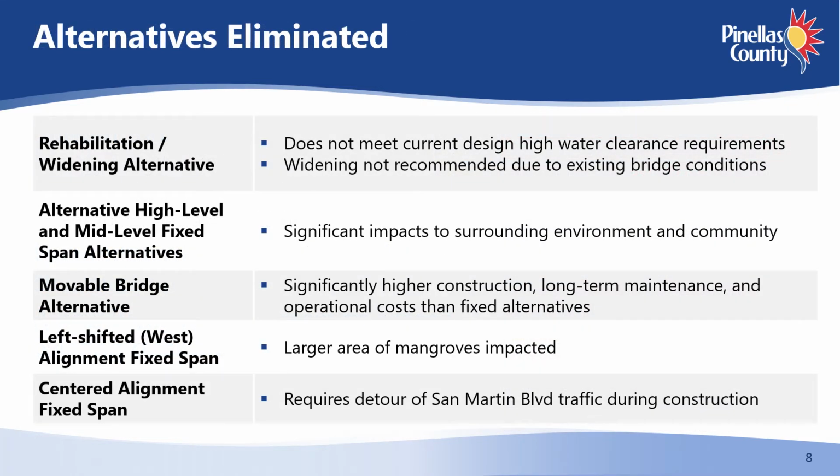During the PD&E study, several alternatives were developed that meet the purpose and need for this project. These alternatives were developed with input from the public, local government, and environmental agencies. Potential impacts, benefits, and other factors including community and agency input, economic and social impacts, engineering considerations, environmental impacts, and costs were evaluated for all alternatives. Most alternatives, including a fixed span left shifted alignment and a fixed span center alignment, have been eliminated from further consideration.